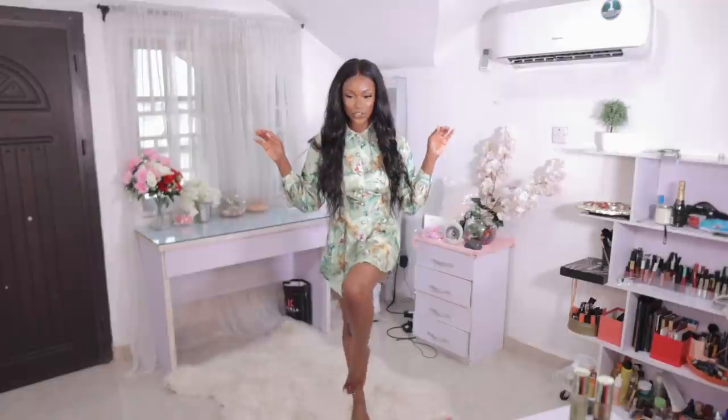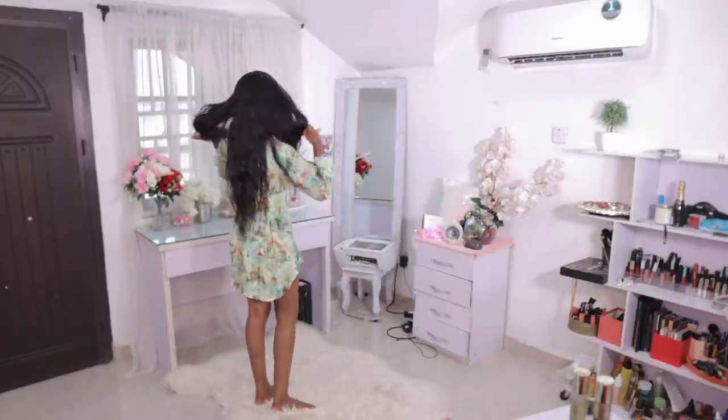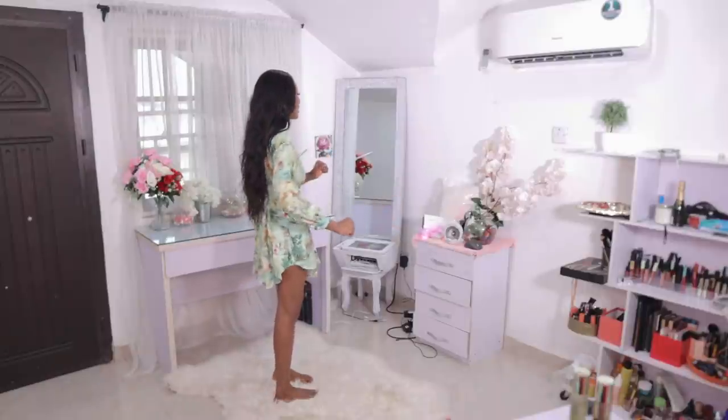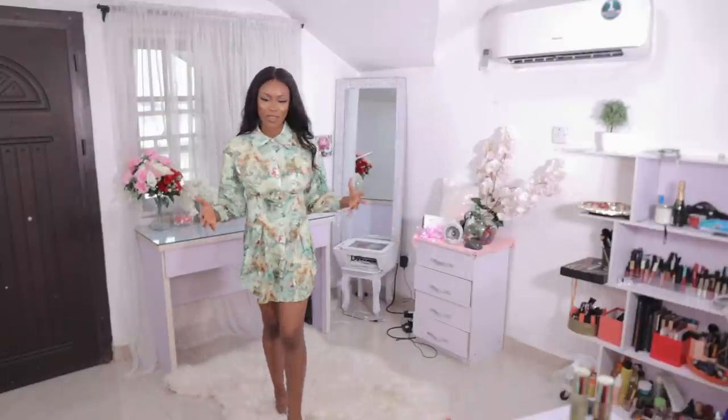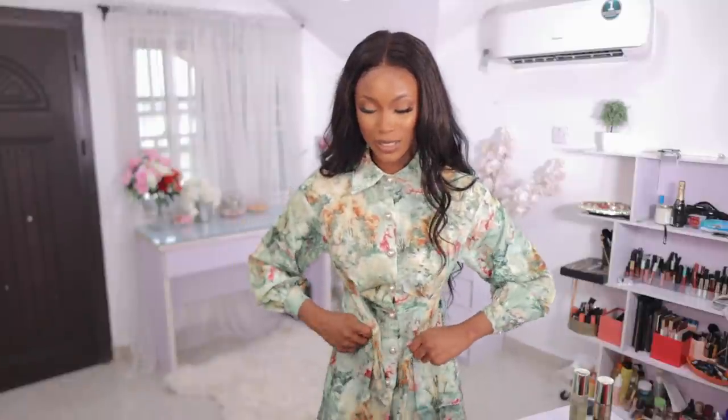Guys, I really, really love this dress. I hope it's showing off the way that I would want it to show off. But my only problem still again is with the size. I feel like the sizing is just a little bit off, because this feels like a size 8, and I am a size 6. I feel like once I button this up, it should look a little bit like these.